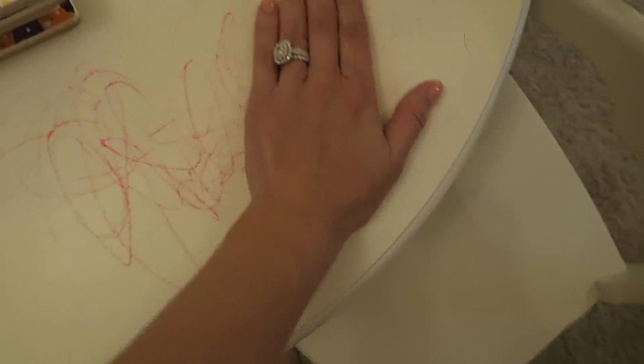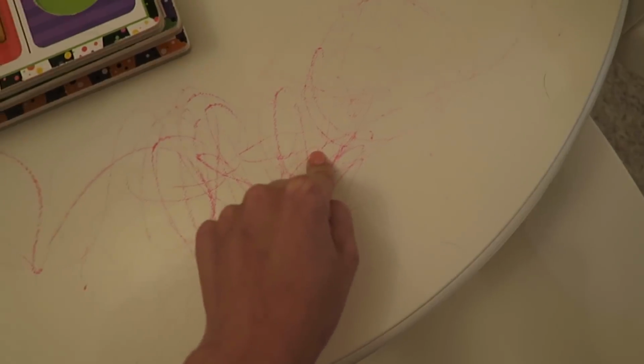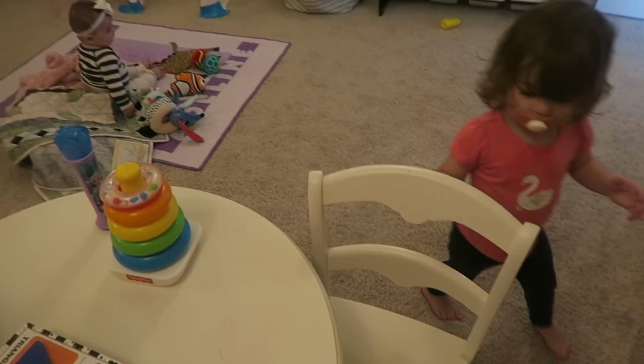Skyla colored on this table. I didn't know she had a crayon up here and she colored on this table, but you can get this out with a magic eraser. If anyone has crayon stains, magic eraser will do the trick for sure.